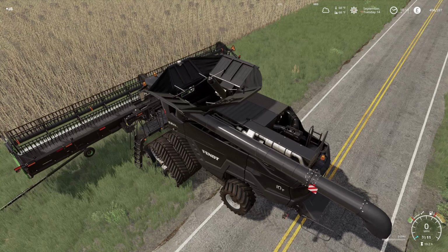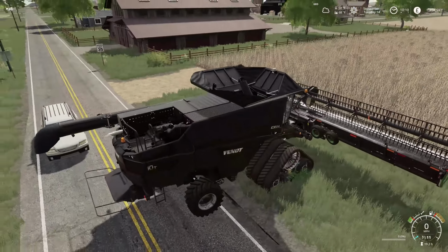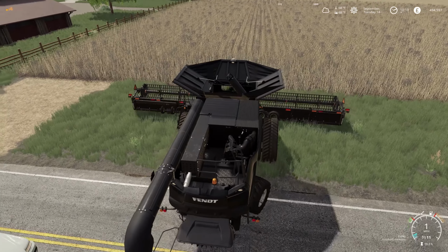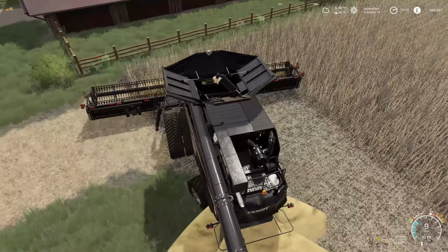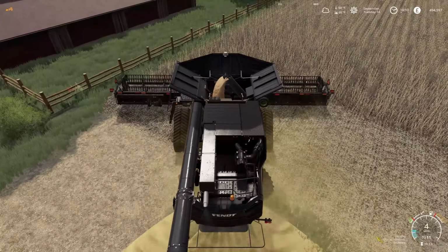Lift up the header before I fold it in. Sometimes I make that mistake. Fold it on up. Yeah, I hear you honking. Jeez, give me a moment here. I hope in Farming Simulator 22 the people have a little bit more patience than what they have now. That's ridiculous. You know, give your farmers a chance. That's all I'm saying. Just give your farmers a chance.